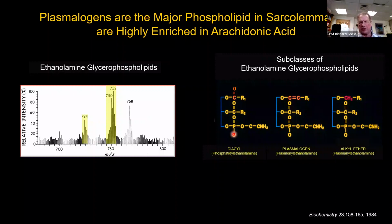For those of you who are unfamiliar with the subclasses, we have the diester phospholipids, the plasmalogen phospholipids, and alkyl ether phospholipids. They're discriminated by the type of bond at the SN1 position. Now, what was remarkable, in addition to finding that the majority of the sarcolemmal membrane was comprised of plasmalogens, was the fact that all these plasmalogens had arachidonic acid at the SN2 position.